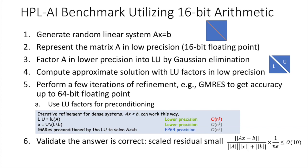And now I go into a regime where I do 64-bit arithmetic. The 64-bit arithmetic is going to be driving the GMRES using that lower precision preconditioner along with that first guess at 16 bits. And it only takes a few iterations of GMRES to get the accuracy back to the full accuracy of 64-bit computations. So we're going to be using 16-bit arithmetic to do the bulk of the computations here in lower precision, O(n^3) operations, and then use GMRES to drive the solution, O(n^2) operations, to get back to 64-bit accuracy in this particular context. And that's what we have.